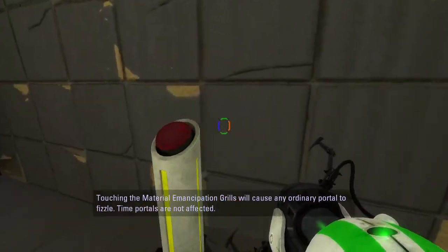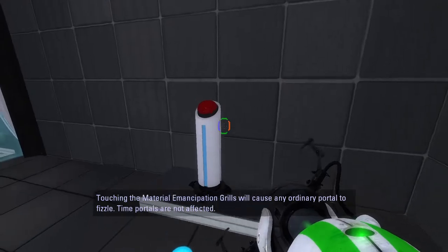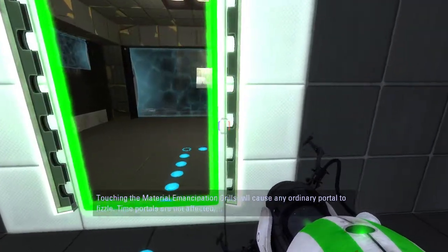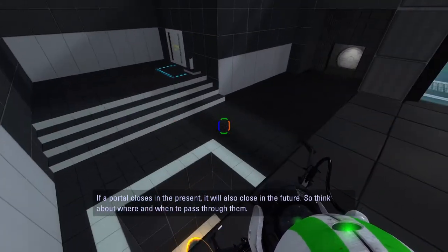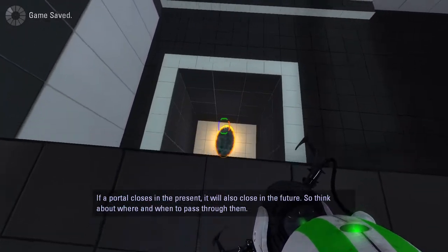Touching the material emancipation grills will cause any ordinary portal to fizzle. Time portals are not affected. If a portal closes in the present, it will also close in the future. So think about where and when to pass through them.